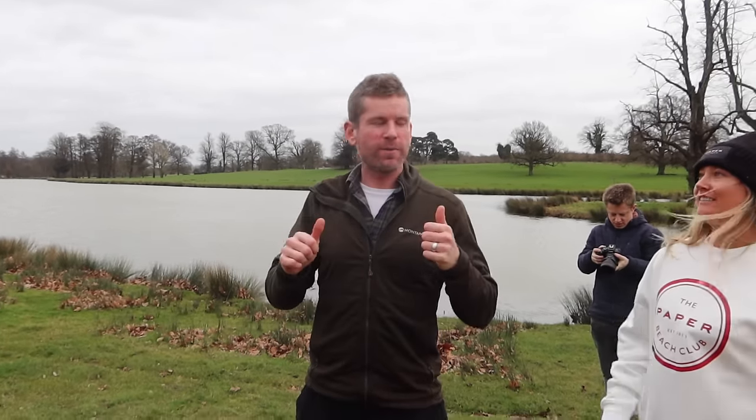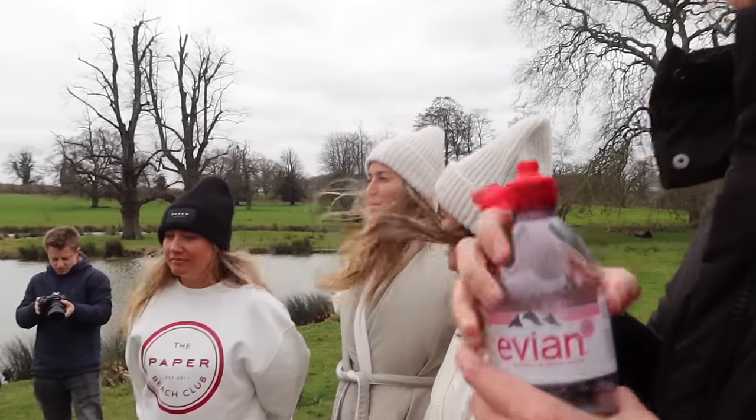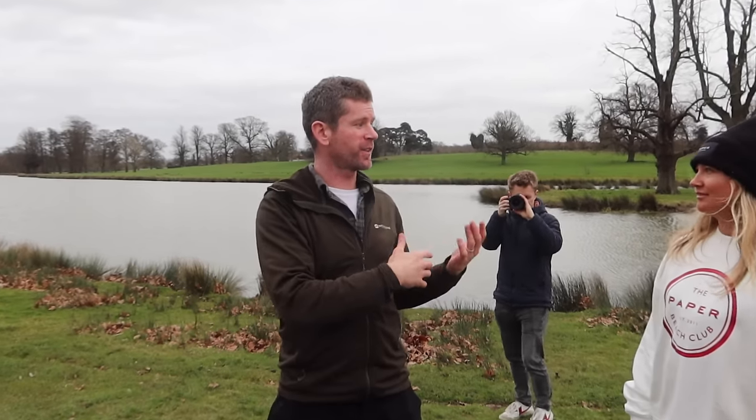Absolutely. When we're in there, the bottom of the lake is a clay-based soil. There's about a 6 to 8 inch layer of quite loose, soft clay, and then it's solid under that. That loose, soft clay layer will actually keep your feet really nice and warm.